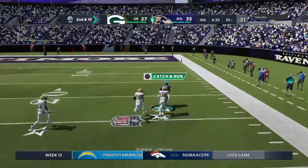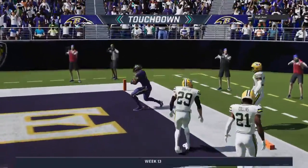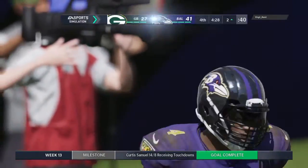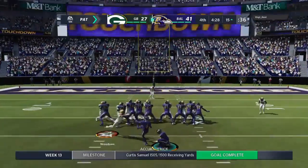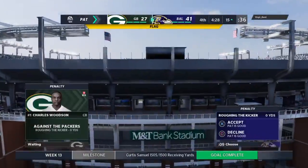Winds up and lets it. It's caught inside the 25. And he'll take it into the end zone for a Ravens touchdown. Curtis Samuel with touchdown number 15 on the year and 2nd of the game as the Ravens push further out in front. And his kick is good, but flags come in.